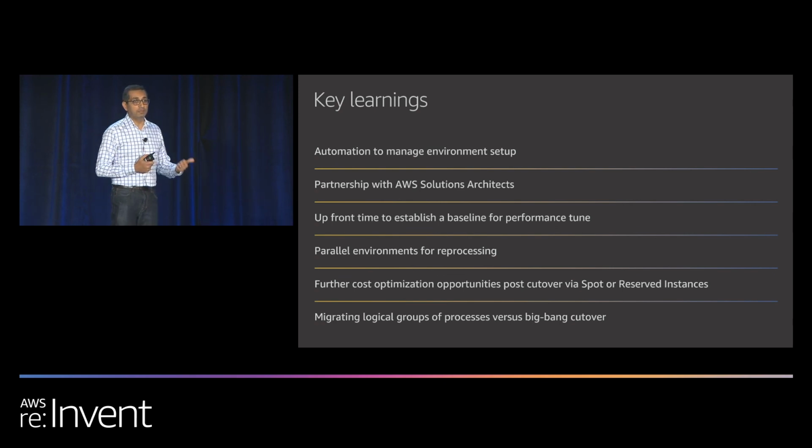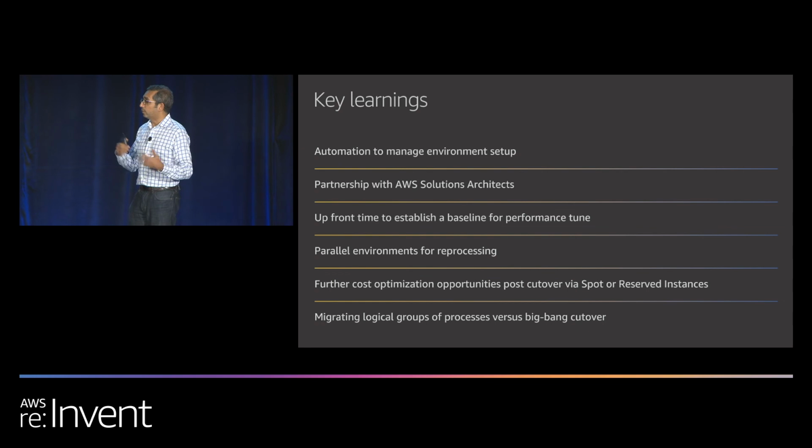Cost optimization is very key. I didn't really talk about it as much, but after we were able to put together our final architecture, we were really able to heavily leverage what AWS had to offer in terms of reserved instances for our persistent nodes, for our production Redshift cluster, which really helped reduce and manage some of our cost. And for our lower environments, we heavily leverage Spot, which further helps manage our cost around the solution.